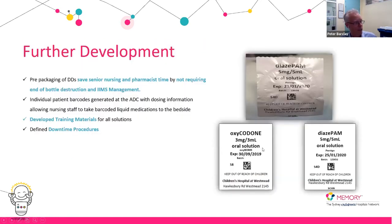And this is what they look like. So here we've chosen to use a 2D barcode, but once again, our systems don't allow us to put that expiry in.